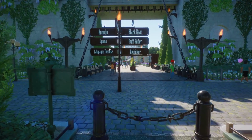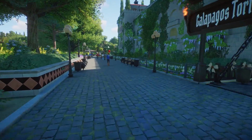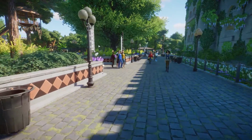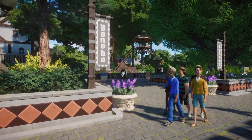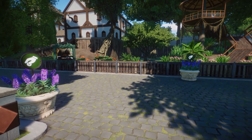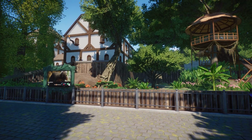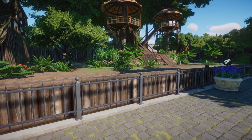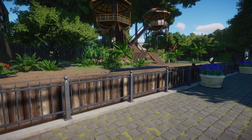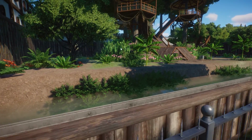So first, let's go to the left to the Bonobo, the Iguana, and the Galapagos Tortoise. Let's see if we can find all of them. I can already see some nice tree houses over here, and we will have the Bonobo monkeys on this side. On the back, we will have the staff buildings. Yet again, beautiful foliage. I have to say that in every habitat. It's really well done.